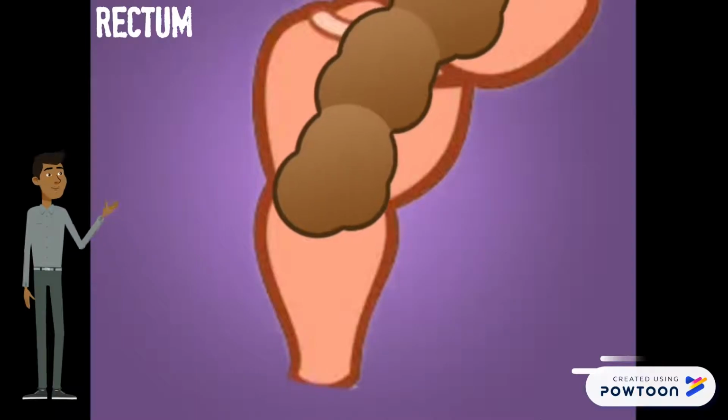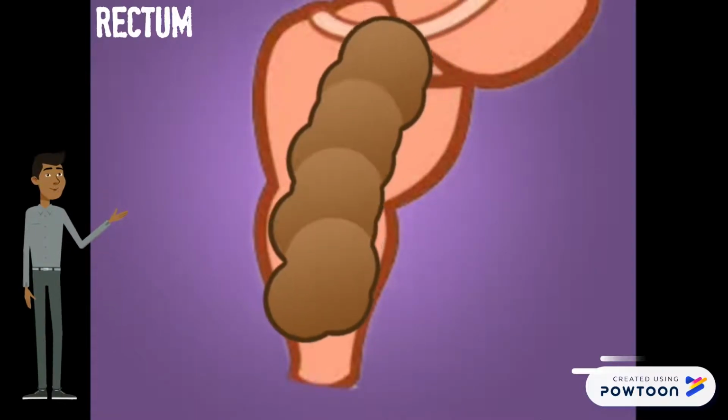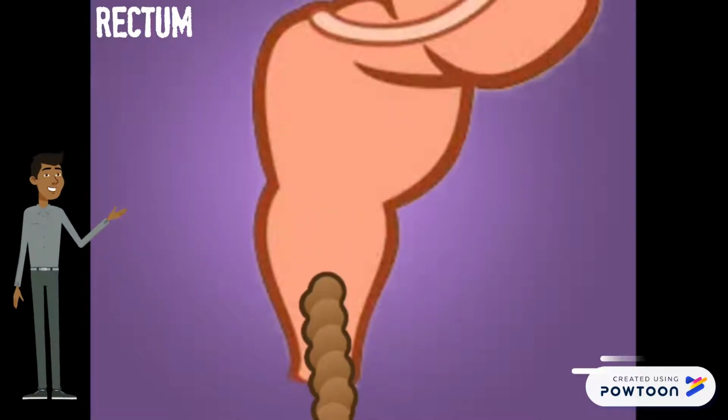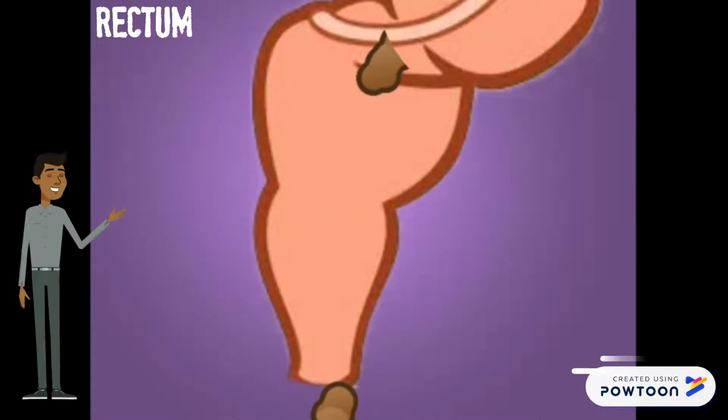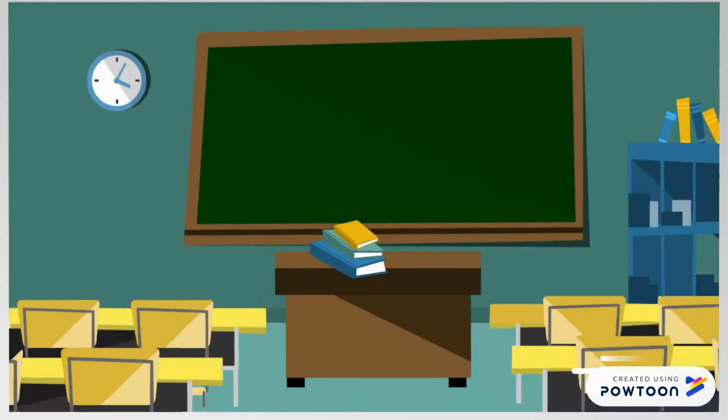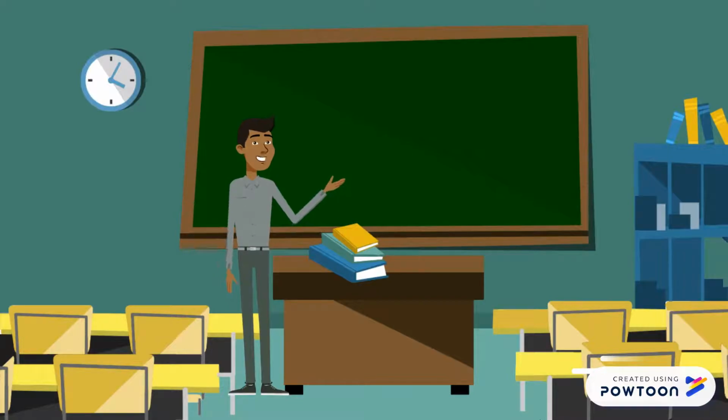The waste will then enter a chamber called the rectum, which holds the waste as stool. As the walls of the rectum expand, the nerves will send a signal that will stimulate the desire to poop. The poop will then come out of the anus. This ends the journey of the food that you ate last night.